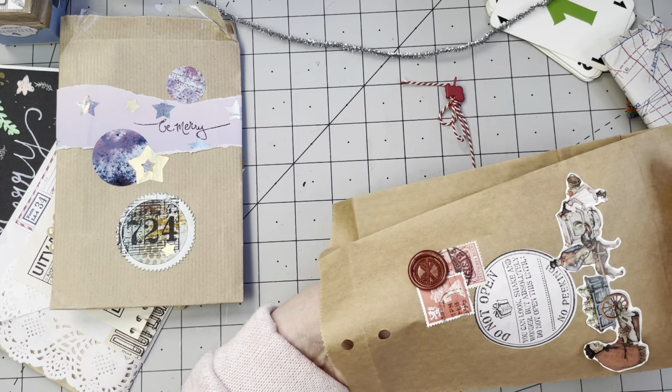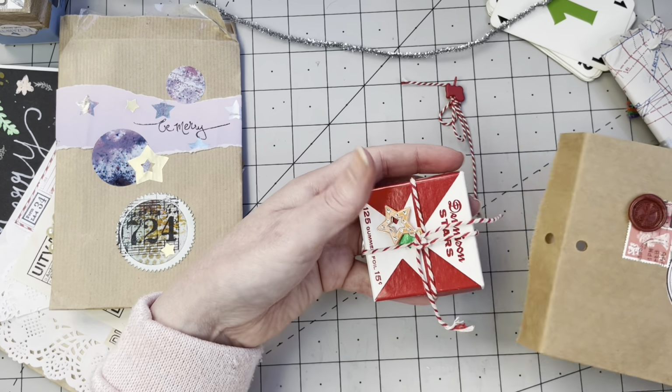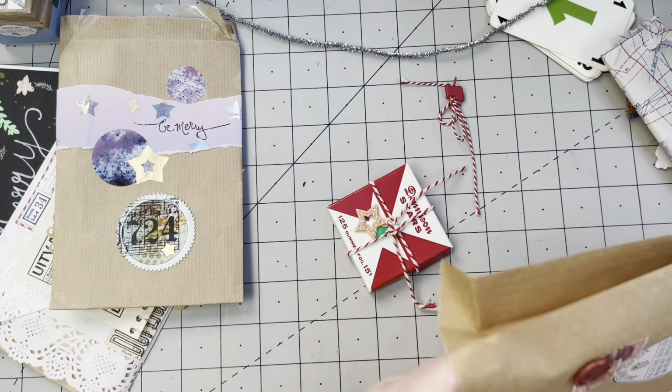Let's see. There's a big bird on my roof, guys. So if you hear some funny noises, that's the big bird on my roof. My cats are going crazy.